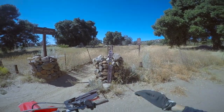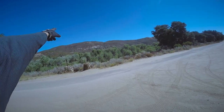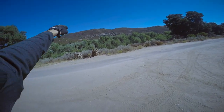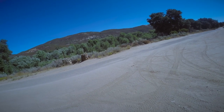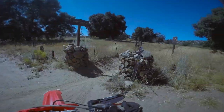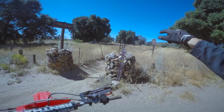This is pretty much the end of Corral Canyon. If you go that way, you're gonna ride up this mountain into Pine Valley, which is another trail, but this one's pretty rough going uphill. It's like goat trail status. It's pretty tight. This one coming down, there are some pretty good hills.